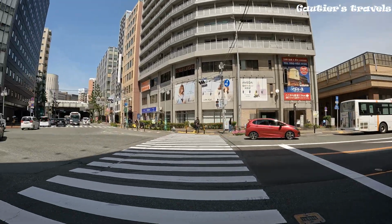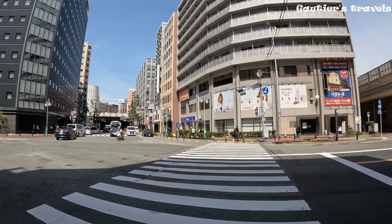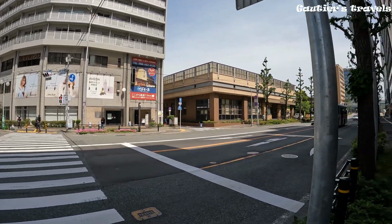Good morning, it's a gorgeous Tuesday morning in Japan. We are the 2nd of May, and I've just checked out of my hotel, and I'm on my way to visit a shrine. I think it's called Hakata Shrine. About a 17-minute walk, and I just love walking in Japan.